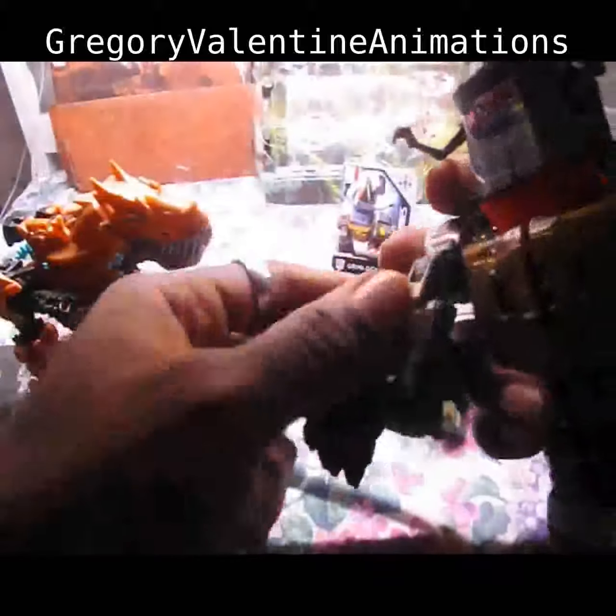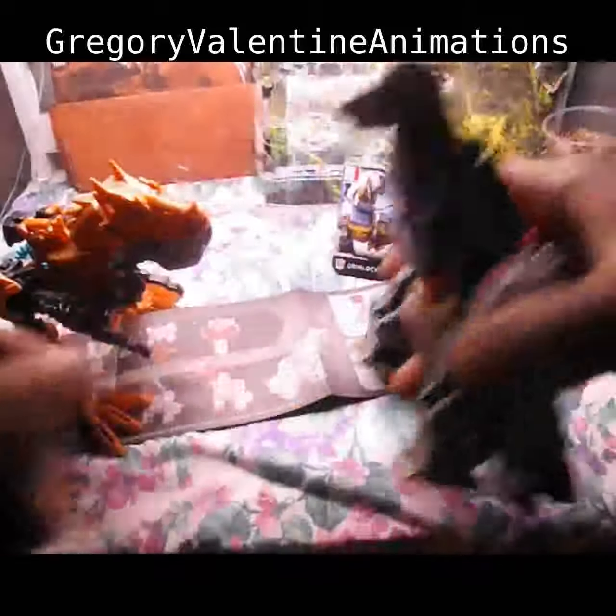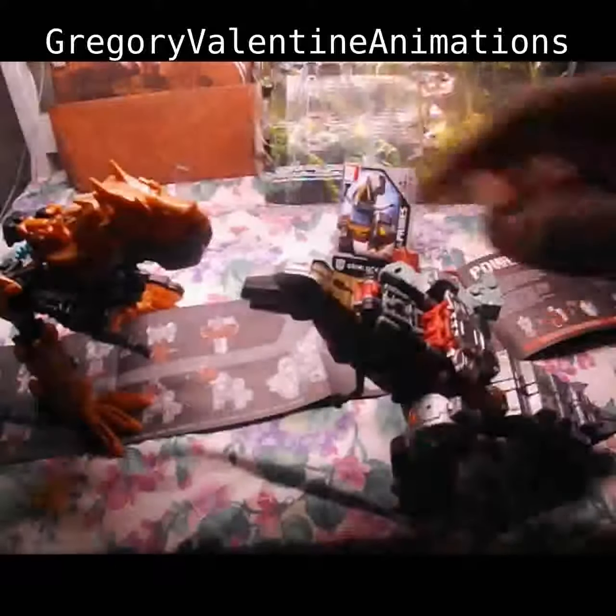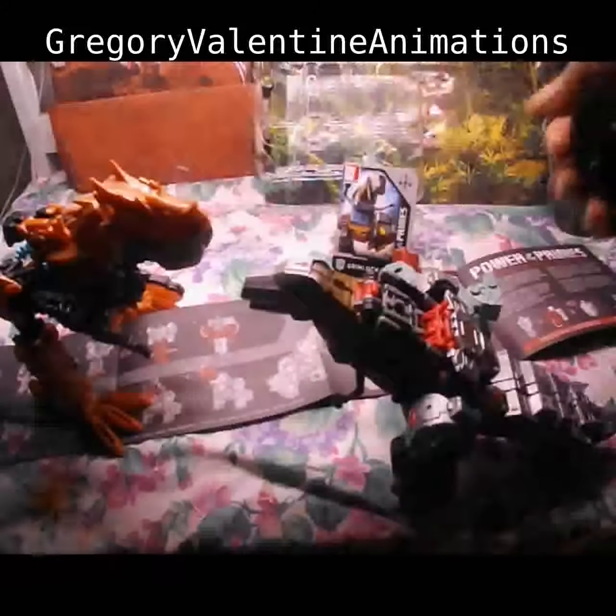Grimlock versus that. So who would win in a fight? The new Grimlock or the old Grimlock? The big Grimlock. Who would win? Him or him? The big one. Which is the big one? Him? Yeah. And most likely.